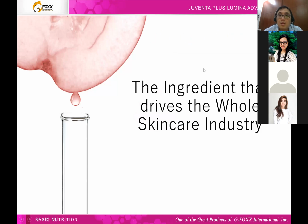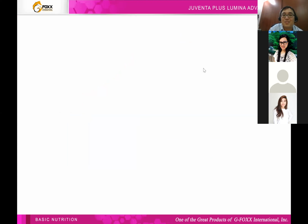All right. Now, this ingredient actually drove the whole skincare industry crazy. Once it was introduced, with all the clinical proof, all the big companies jumped in, asking for this raw material to be inside their skincare products. If you do not believe me, you can go to the supermarket and see all kinds of big giant brands. They definitely have an apple stem cell one, right? They already integrated it.